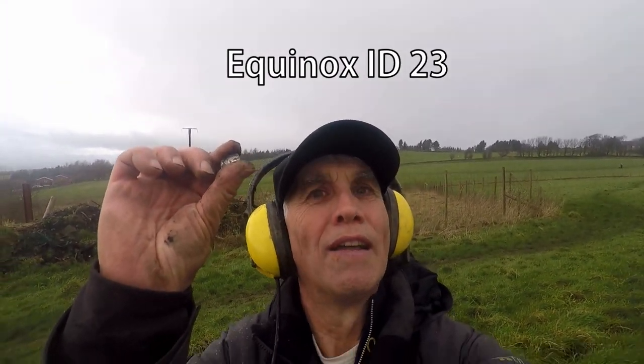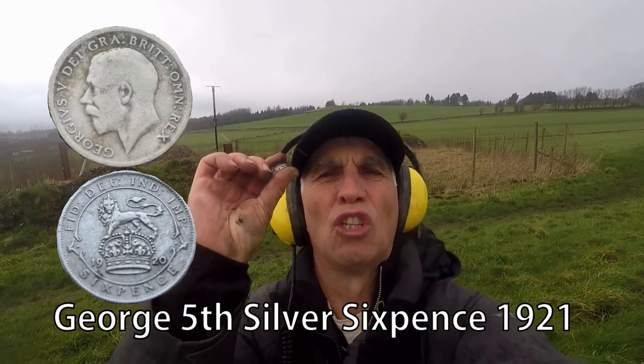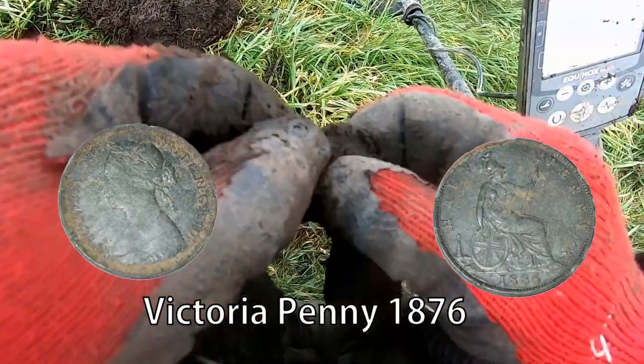Another silver, can't beat another silver. George V. I'm not bothered, but let's see what else we can find. So far we've got Victoria, George V. Brilliant. See if there's any more. Victorian penny, that. You can tell by the date.